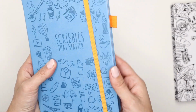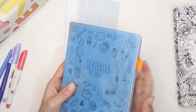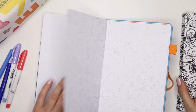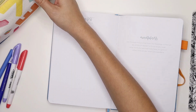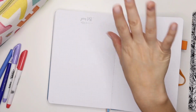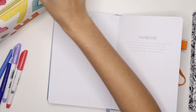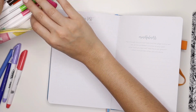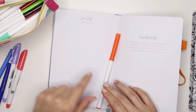And what I think I'm going to do is a little bit of a pen test for you guys. All right, so we are going to go to the pen test part. And I have several marker options. The ones I saw people using mostly for bullet journaling, and I've been doing research in regards to some bullet journaling options, are Crayola tips, which are pretty popular. Crayola Super Tips. So I had these.